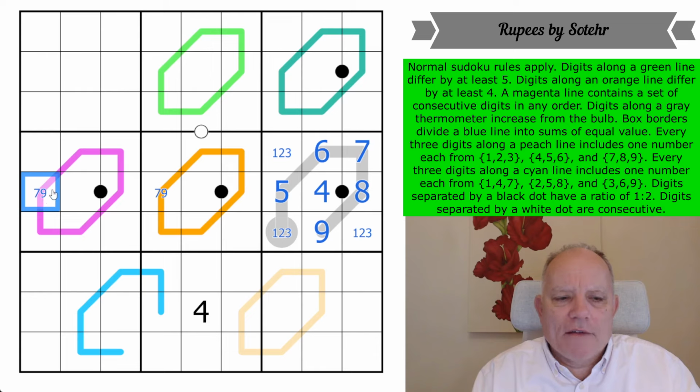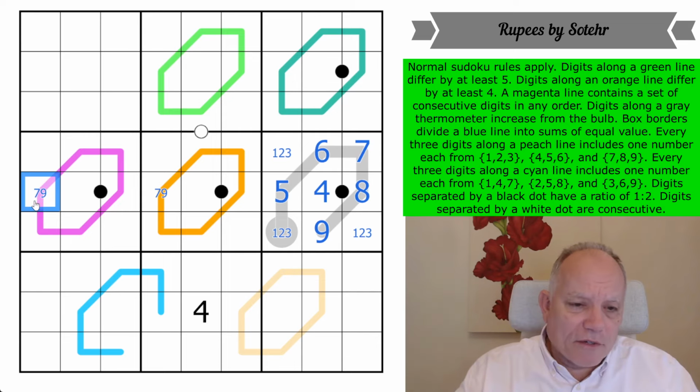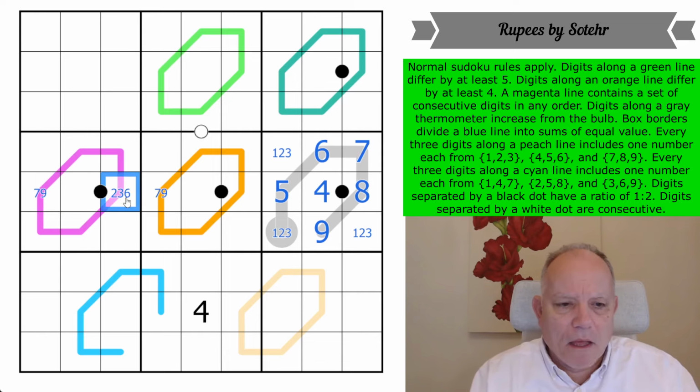we are going to have a set of consecutive digits. They include either a 7 or a 9. If they include a 9, we know that the set of digits is 9, 8, 7, 6, 5, 4. If they include a 7, they could go down as far as 2, but they can't go to 1. So that digit is now 2, 3, or 6. But that didn't actually reveal what was going on here.